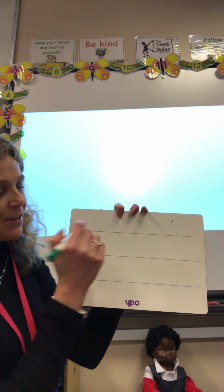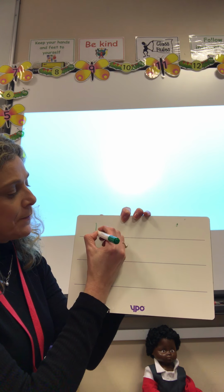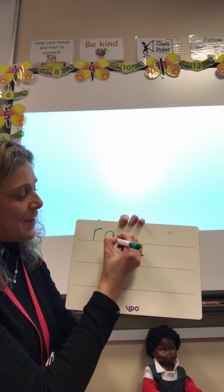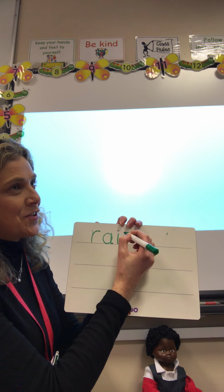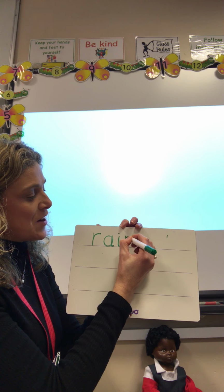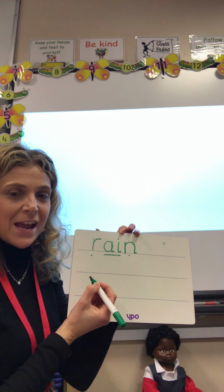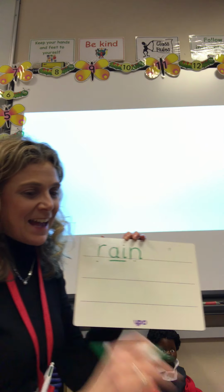So it's r-ai-n, rain. Right, I'm going to hide it and I'm going to write it, rain. So I've had a little look at it, but I'm not going to look now. I'm just going to listen to the sounds that I can hear in the words. Rain. R. A. Oh, I know this one. It's our new digraph. Ai. And I can hear n at the end. R, ai, n. Rain. Have I got it right?